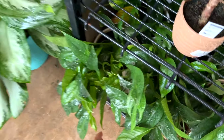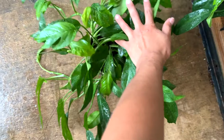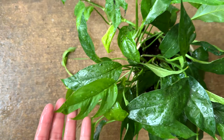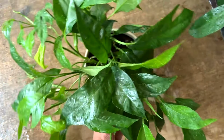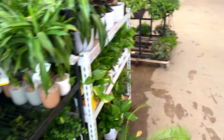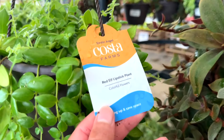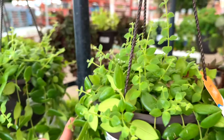And then they got these Baltic blues, which are huge. Wow. Super healthy. So that's nice. And then they have a bunch of these. I got some dirt on my hands. Red elf lipstick plant.